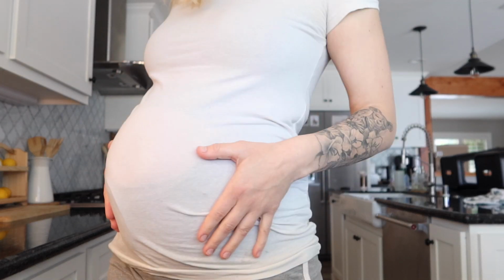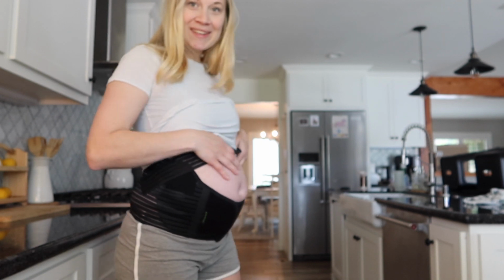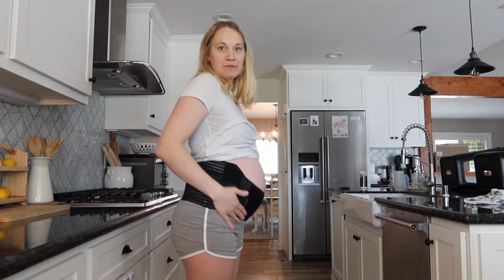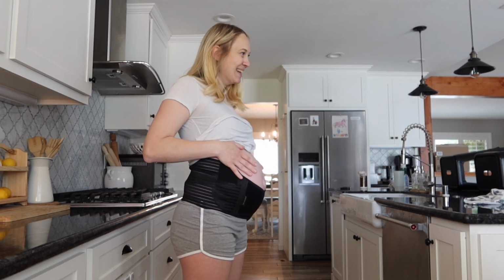It is not the most beautiful thing in the world, and you can definitely see it under the shirt. And I'm only 6 months now. I don't think this is going to work. Even this though pulls from the back and lifts it up a little bit.